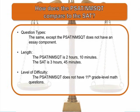How does the PSAT compare to the SAT? The question types are the same, except the PSAT does not have an essay component. The length of the test is different. The PSAT is 2 hours and 10 minutes. The SAT test is 3 hours and 45 minutes. The level of difficulty is similar. However, the PSAT test does not have 11th grade math questions.